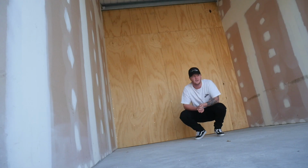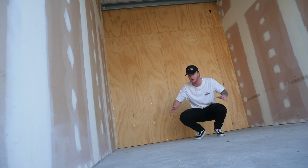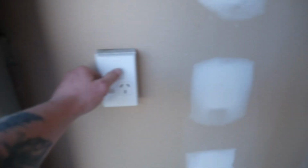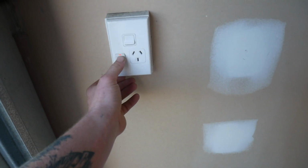But yeah, it's a fairly decent size, and I think I'll be able to get most of my bikes, if not all of my bikes in here, and just have them all in one spot, which is going to be awesome. And as a bonus, because we're heading into winter, it also has a light, so it's got a light switch and power, so I can obviously use this to charge my DA2.